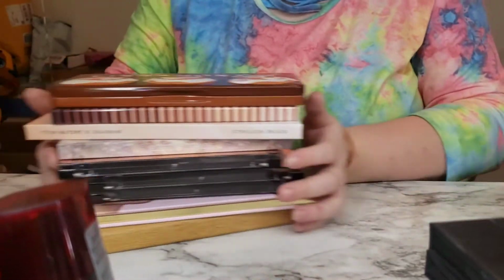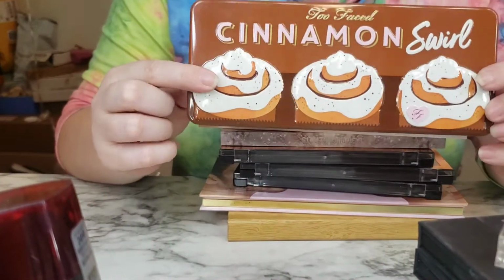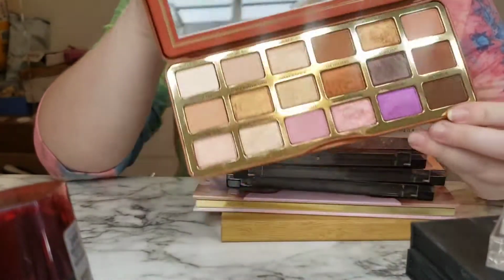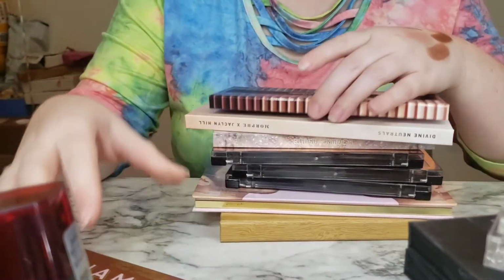Okay, here are these. This is my Too Faced Cinnamon Swirl. I have a really good best friend that bought this for me, and I love it so much. I've discovered I've been sleeping on these palettes.